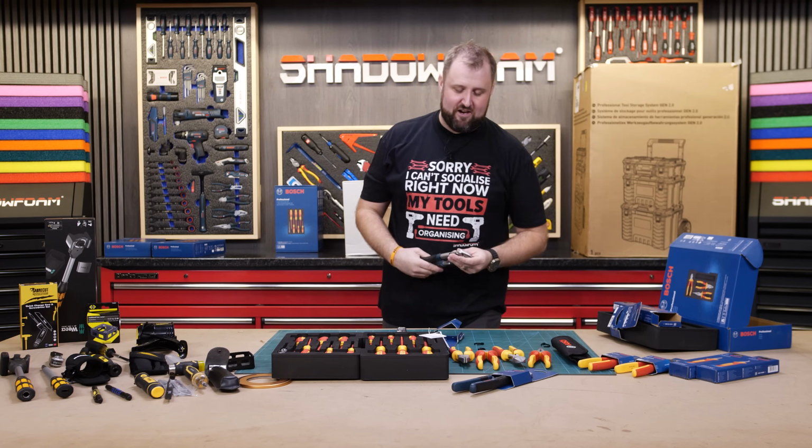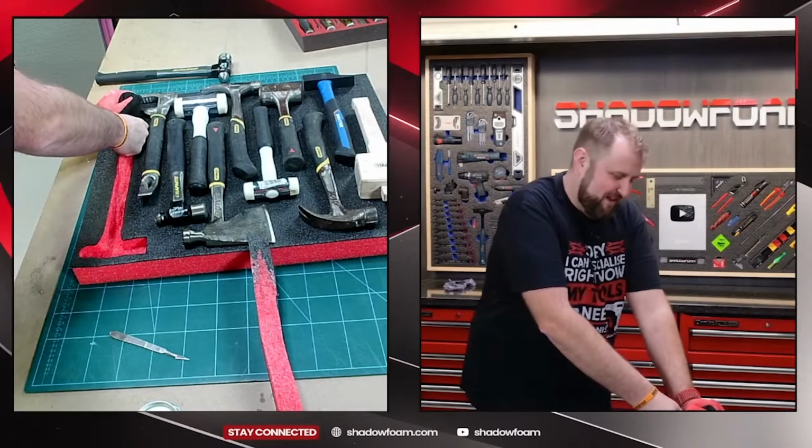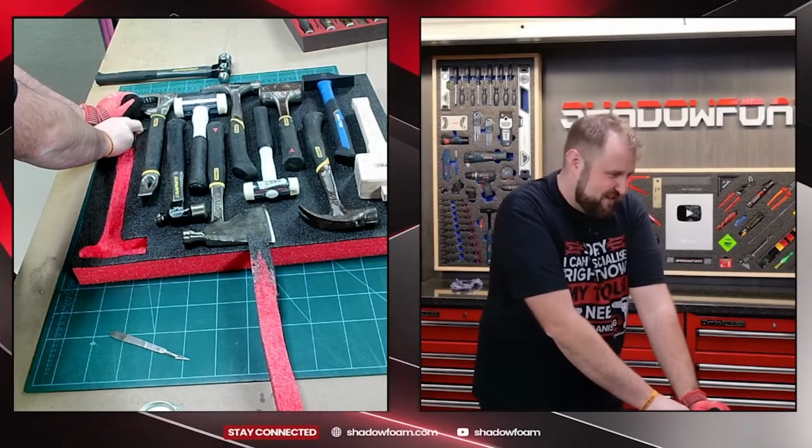Let me know if you want to see that on a live stream, because I'm cutting drawers, I'm cutting toolkits, things you don't usually see, and obviously chatting live with all you guys over on the stream.